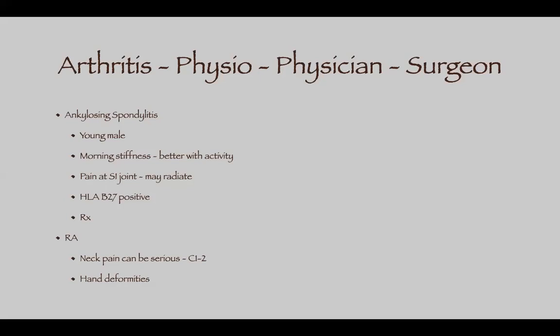Correction of deformity in ankylosing spondylitis is a very difficult surgery. So the role of the physiotherapist is crucial in these patients. You have to keep them straight. The pain and the inflammation part is taken care of by the physician or the surgeon, where we can give them anti-inflammatory, anti-rheumatoid, anti-arthritic medicines, which can control the inflammation. And physiotherapy will help keep the spine mobile and straight as much as possible.